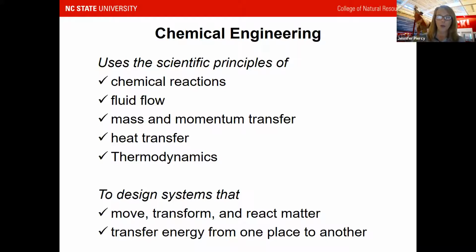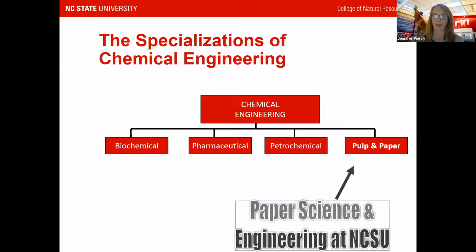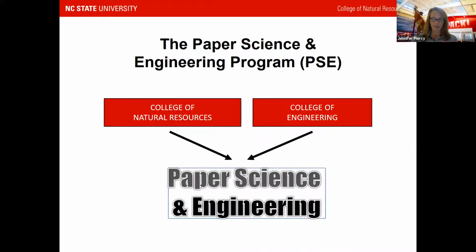Fluid flow, mass and momentum transfer. How do you get things from one place to another? Heat transfer, thermodynamics. So we're designing and working with systems that move, transform, and react matter and energy. So within the specializations of chemical engineering, you'll find things like pulp and paper. And that's where paper science and engineering at NC State fits.